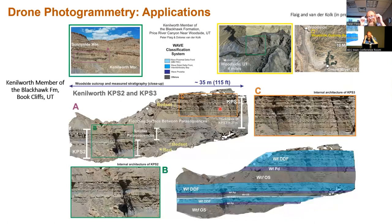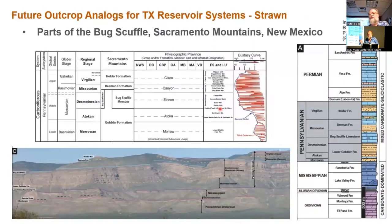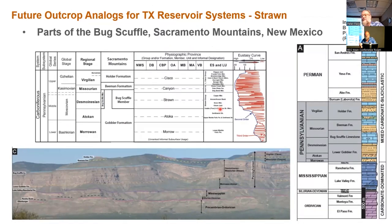And resolution is what you can get. Okay, people always ask me what the resolution is. You can fly far away from the outcrop and get low resolution, but then you can also go in and pick and choose what you want higher resolution of on the outcrops. Okay, and also, just as far as STARR is concerned, these are all serving as analogs for subsurface reservoirs, right? Just because they're not in Texas doesn't mean they're not worth it, okay?